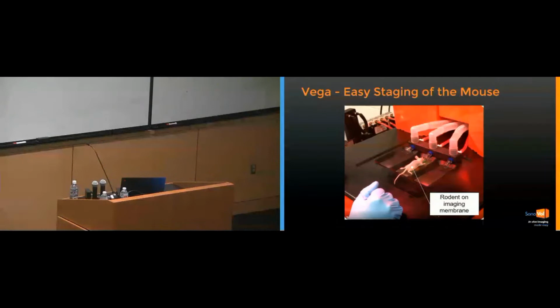And what we do to seal the contact between the membrane and the animal is we put a couple of milliliters of warm water down. You can, of course, use gel as well, but gel is messy, can have bubbles that interfere with the signal, etc. So we find that 95% of the time we don't need gel.